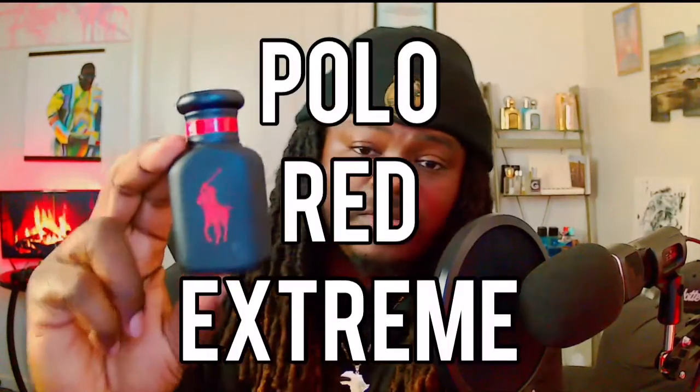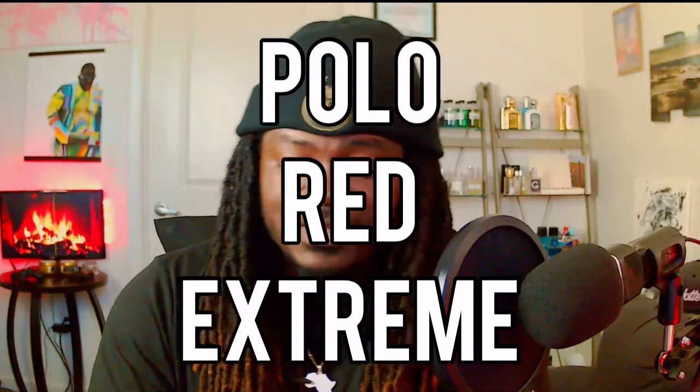This is the Polo Red Extreme. I only got this size because I could have got a larger size. But I only got this size because I got a couple of other coffee fragrances. And I have a Polo Intense oil here. And I have the Polo Red Extreme oil as well.